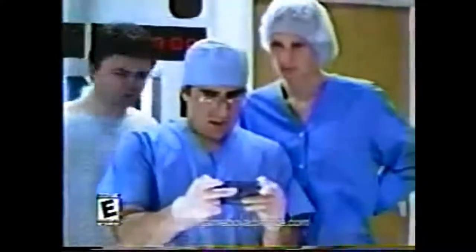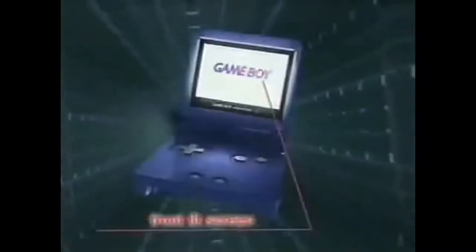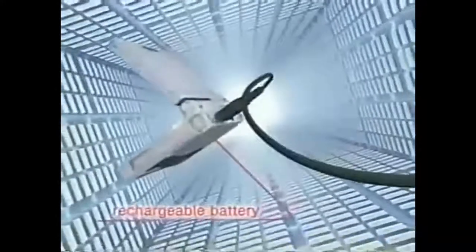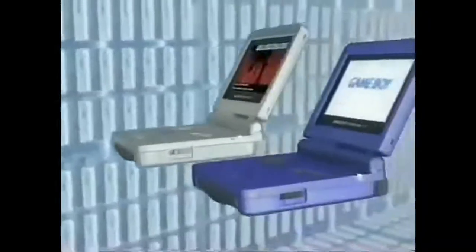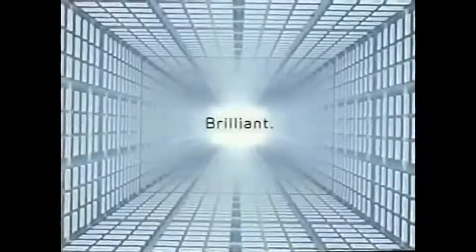Have you seen my shorts? New Game Boy Advance SP, featuring a luminous screen so you can even play in the dark. There's a rechargeable built-in battery. It plays your favorite Game Boy Advance titles. And it's compact, so it's ready to go.